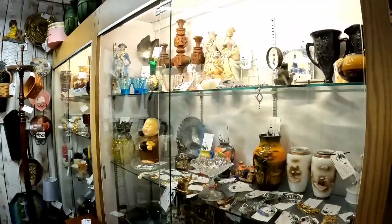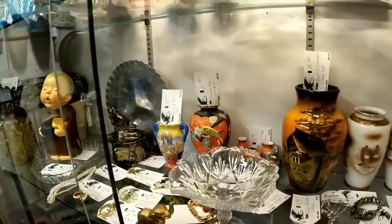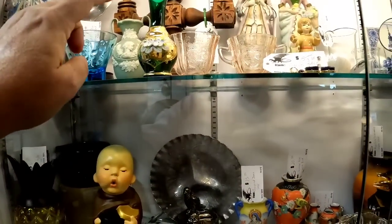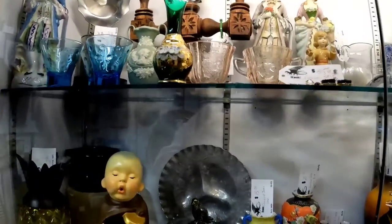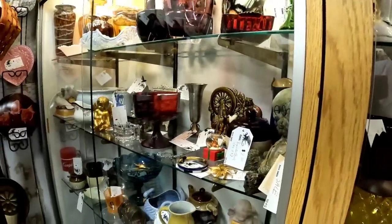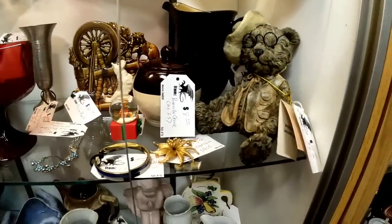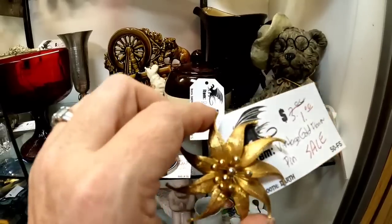This is another one of my favorite pieces. Yes, Grace, if you love your children, you will. Look at those pins and those earrings. Oh, look at the green. That one's 10. I normally do like 5 on those. Frog holding the magnifying glass. He's pretty cool. 2. Whoa. Vintage gold flower pin, $1. I think for $1, this is worth it.